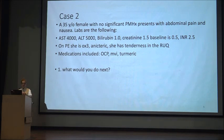Drug, so DILI, drug-induced liver injury. The one thing that she is taking is turmeric. We are seeing that patients are taking turmeric in combination with black pepper, and there has been some data suggesting that black pepper can lead to a DILI. Anything else in the medications that you would worry about in terms of risk factors, given that there's some abdominal pain?